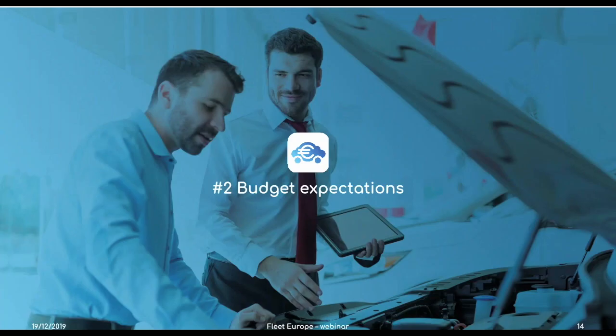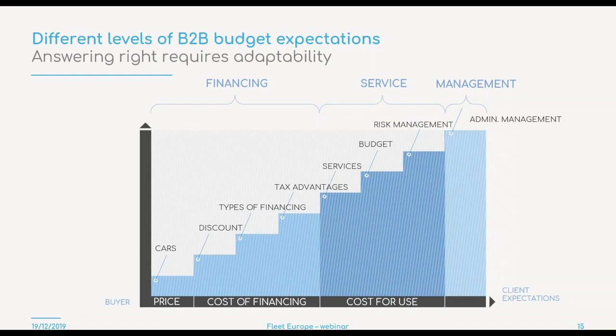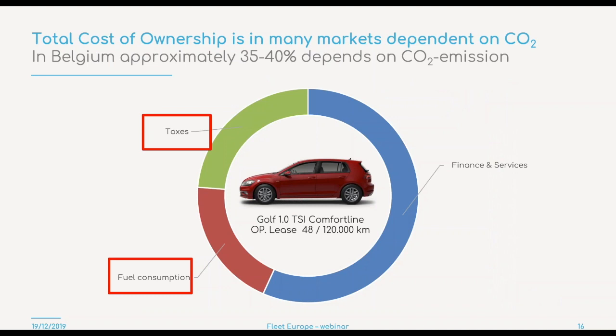In the second chapter, which starts on the next slide, we illustrate how we see the service-minded approach becoming more and more important in the fleet business. We see that obviously the different levels of decision taking can vary between customers. They can vary obviously over time, but also according to the client characteristics or to the maturity of decision taking within a fleet.